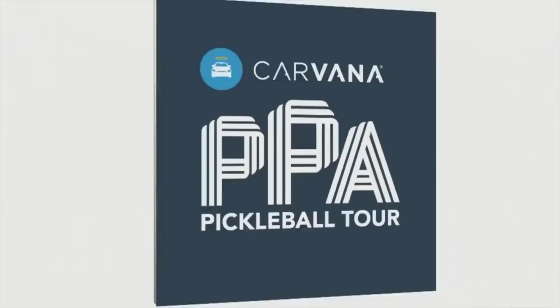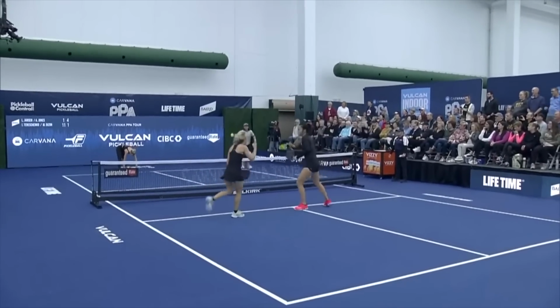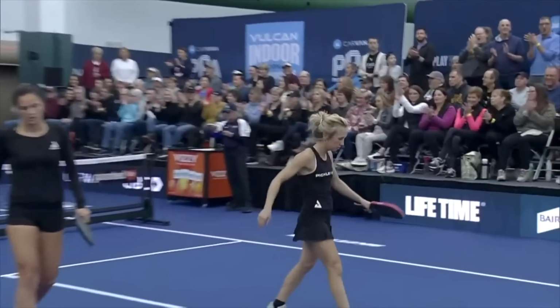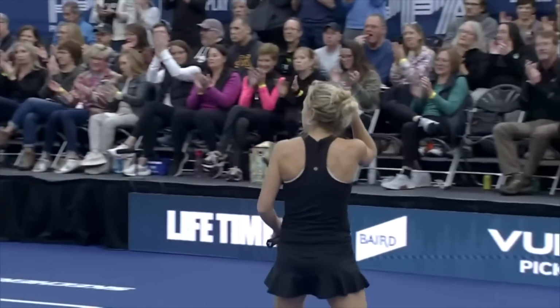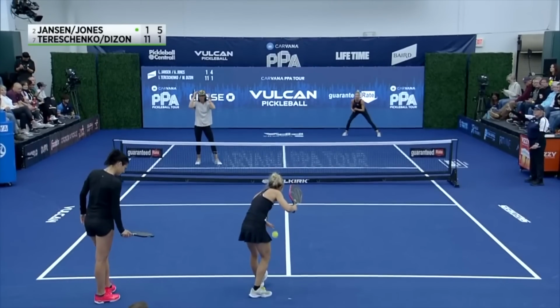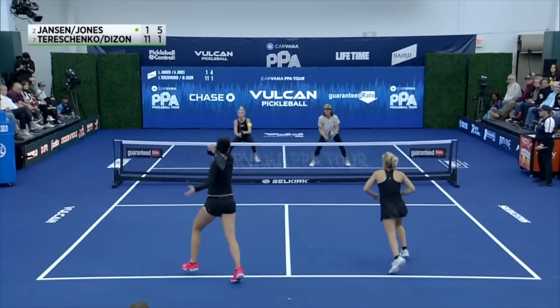Certainly bringing a lot more intensity, Jansen and Jones, in this second game. And I like the patience. They didn't panic when they were on defense, just kept getting the ball back, waited for their moment to move forward, and eventually were able to put the ball away. Intensity has brought them a 5-1 lead. 5-1-2. More consistent pickleball as well.